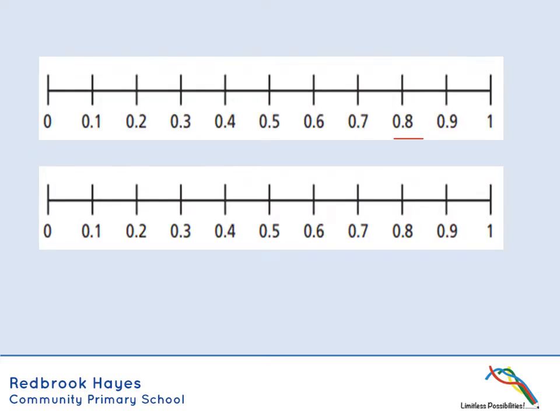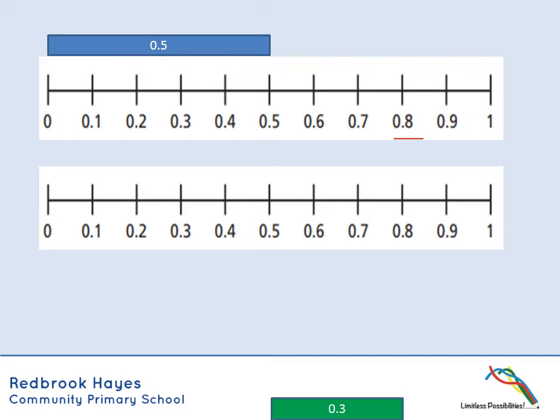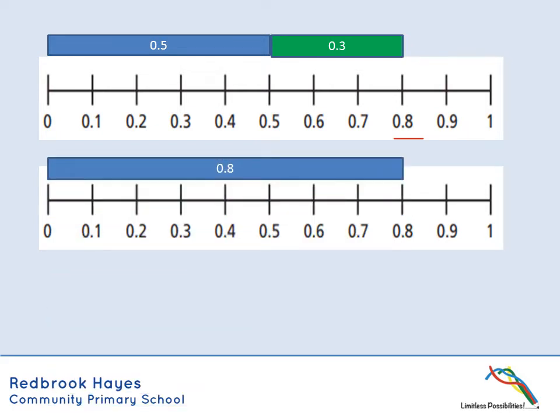So moving on to a new number line, what we're going to do now, we're going to place them on the number line. So we've got 0.5 there. And we're going to place 0.3 next to it because we're adding it on to 0.5. And you can sort of begin to see what our answer might be if you look at that number line now. And if we place it on the screen, you can see, yeah, it's 0.8. So just to finish off our number sentence, you would write 0.5 plus 0.3 equals 0.8.